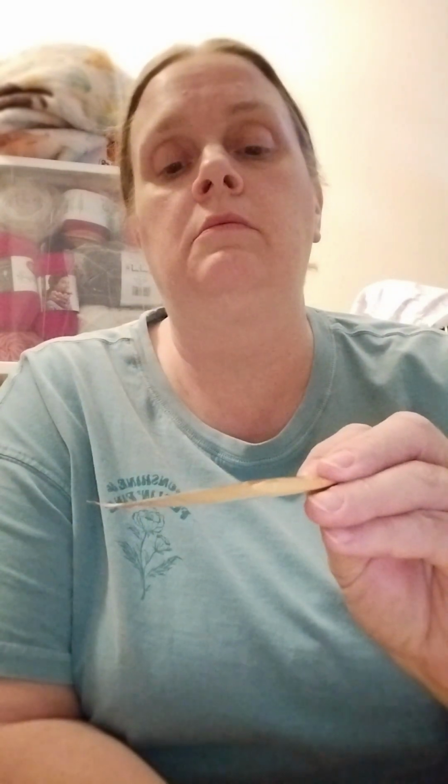But they're all individually packaged. I like that. And even on the back it tells you how long to... Oh, I'm throwing tea bags now. It tells you on the back how long to brew each one for.